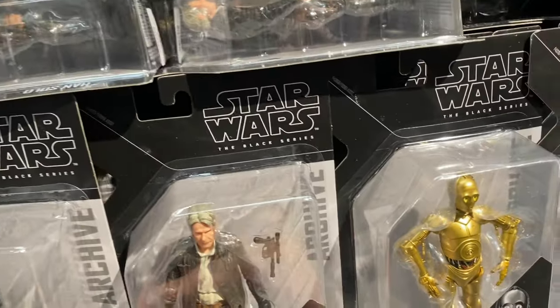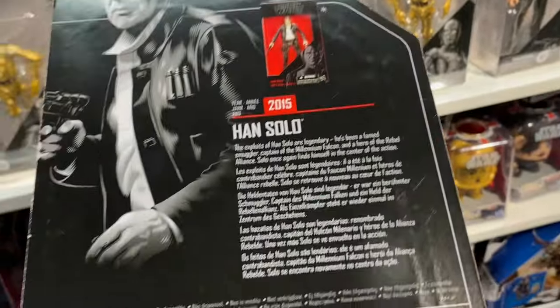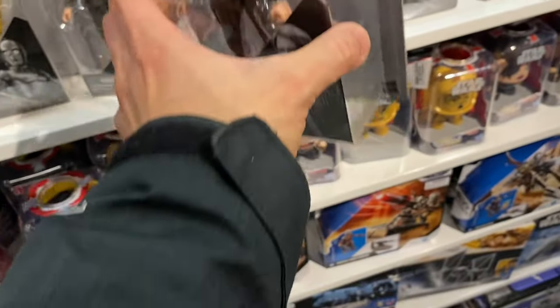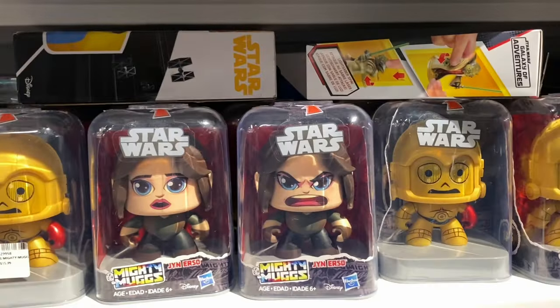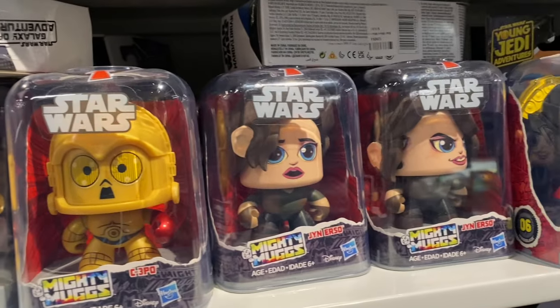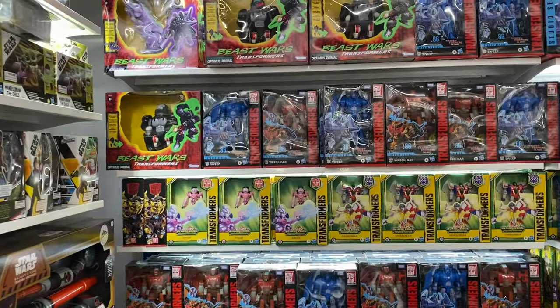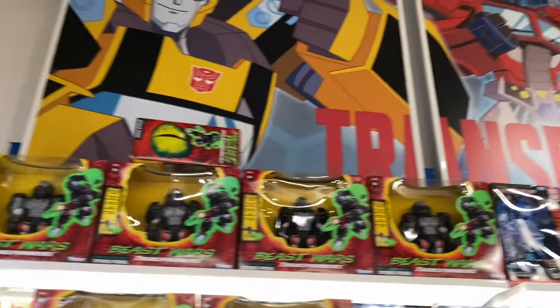You got Han Solo there. It says archive on it. There you go. Look at them. What is that? $20. Not bad. Not bad at all. You got Transformers here. More Star Wars stuff from Hasbro. You have, what's this over here? Oh, Transformers. Look at that.